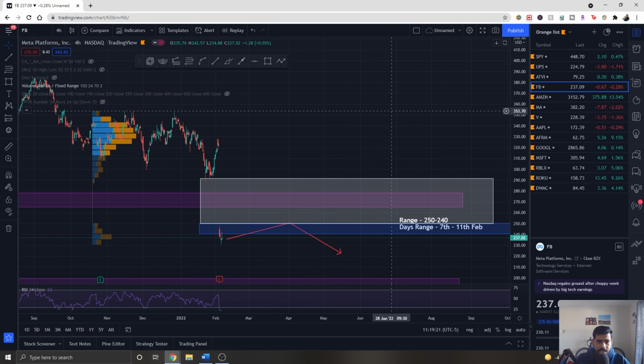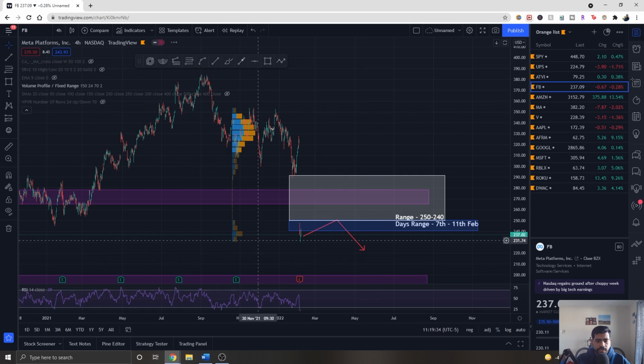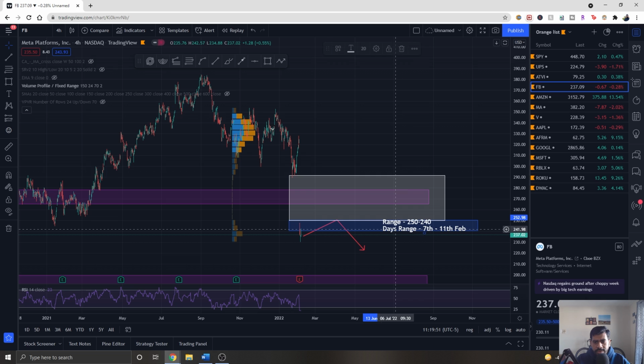Facebook dropped massively after their earnings based on their future projections of their revenue growth and other things. Now what I want to see Facebook doing is moving a little bit higher towards the middle of this gap. This gap is very massive, and if it moves towards around, let's say, 270, 250, because as you can see here the option activity indicates that it will move towards 240 and 250. Now if it makes that move, then it would be in a prime position to place a bearish trade on it, but that's just a speculation.